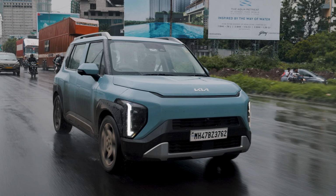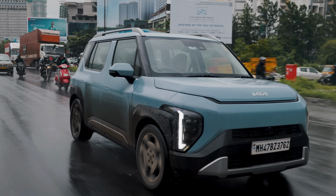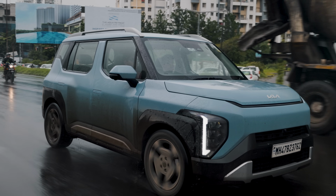That being said, I don't think the front seat is the real highlight of this car. The true star of the show is actually the back seat. The place that you want to be in the Syros is the back seat. Trust me, the back seat of the Syros is very impressive, and I don't think under 20 lakh rupees you'll find a more comfortable or a more feature-rich back seat than the Syros.